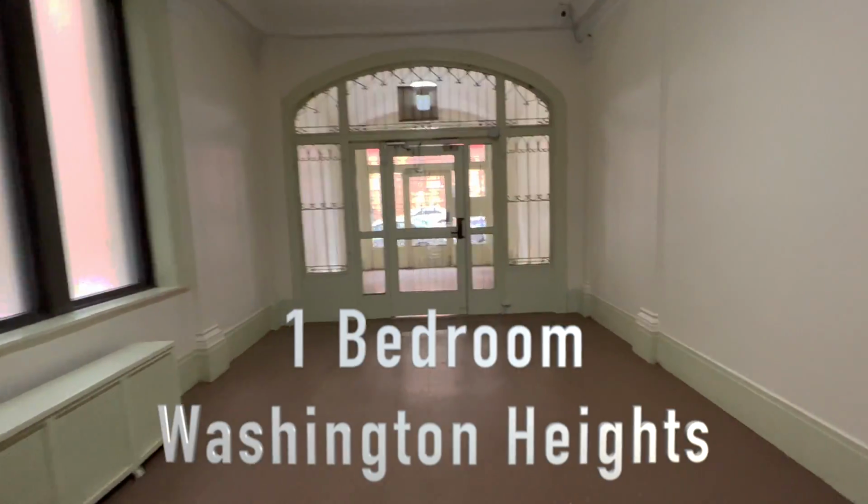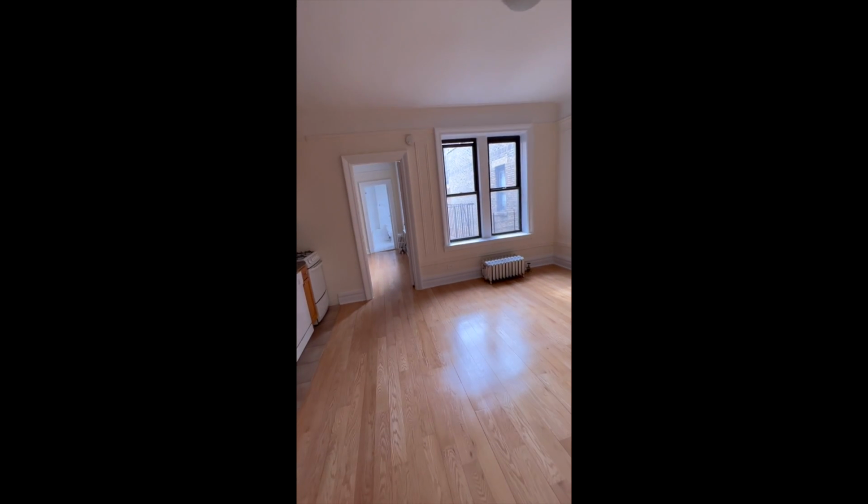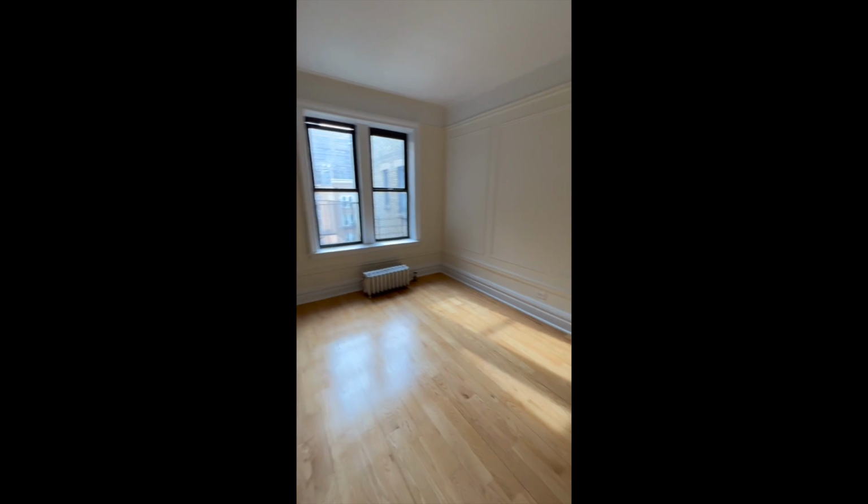Welcome to 170th Street in Washington Heights, Manhattan, very close to the A Express train on 168th Street, close to Columbia University and New York Presbyterian. Welcome to apartment 6L.